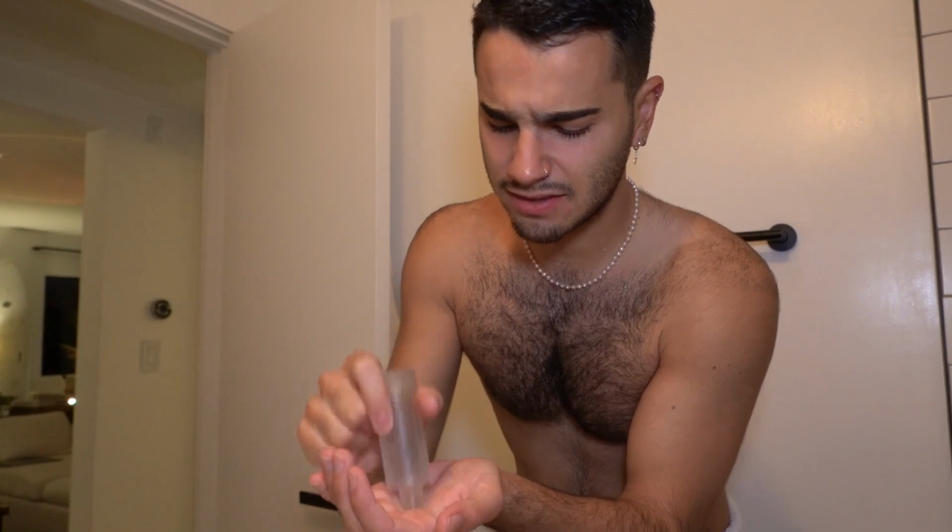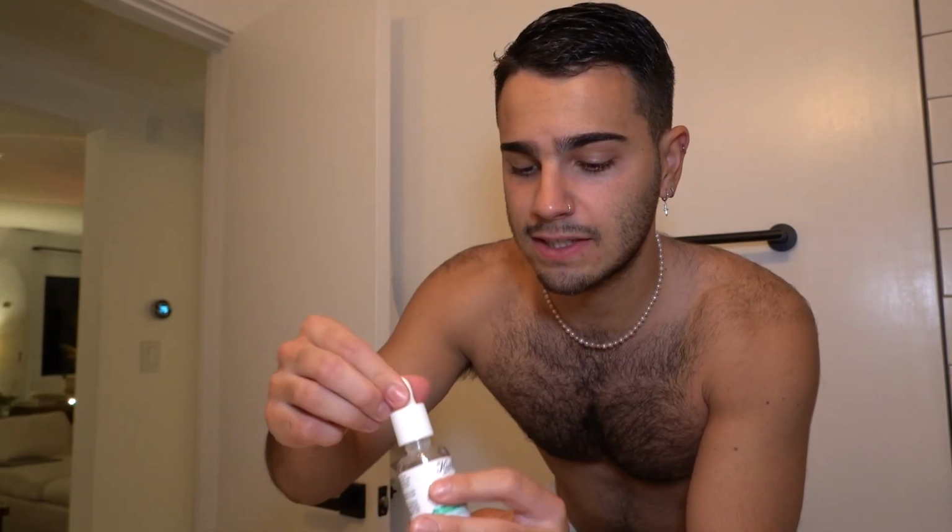Is this the end of the serum? Okay, I think I have to let her go. We'll definitely repurchase this one. This is the Osea Hyaluronic C Serum. I think I've been using this for a couple of years now and I still love it. Then I'm using this Kiehl's Niacinamide Serum that is also about to disappear.